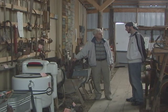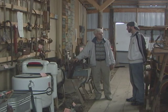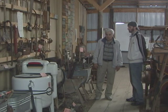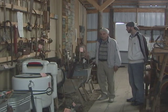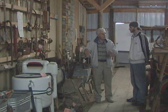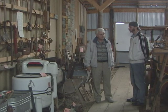Where did you get the water for the washing? Well, we had a well real close to the house, just for the house, and we had to carry it in. And then they heated it in a copper boiler. We don't have a copper boiler out here, but we have one in the building there. They heated the water up in a big copper boiler.